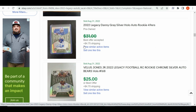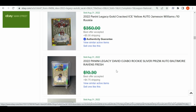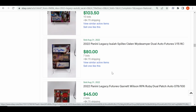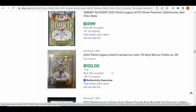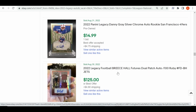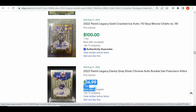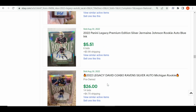Danny Gray, one of my favorite guys to invest in this preseason. Massive market in San Francisco, incredibly fast, runs a 4.3, great route runner. Watch out for him, guys, to break out in a big way if Trey Lance can unlock any of that potential. Sky Moore is a fun one to invest in based on the Kansas City offense, but look at how cheap you can potentially get that Danny Gray for, and that's where you want to target.